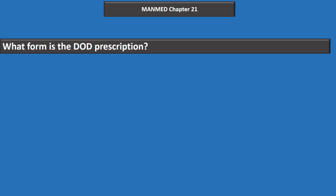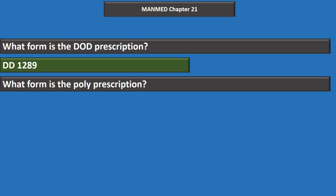What form is the DoD prescription? Just by the nature, Department of Defense is going to be a DD form, so it's DD 1289. DD 1289.